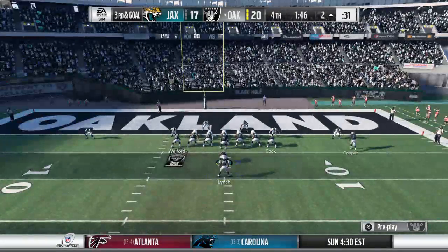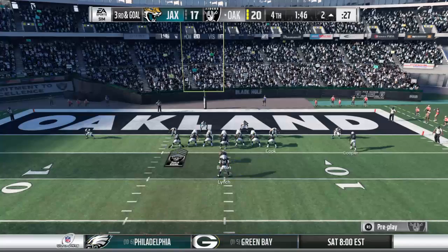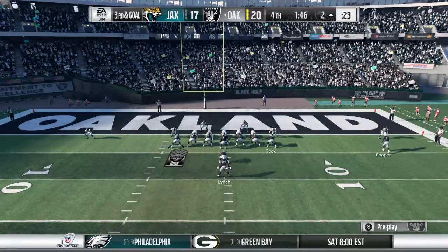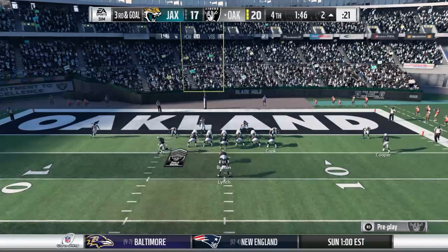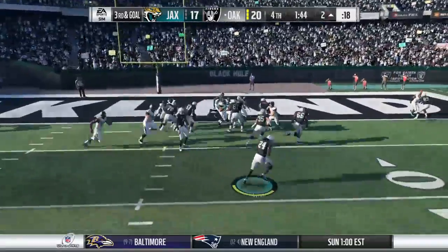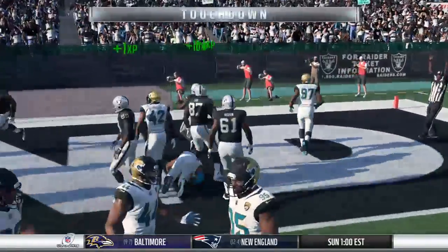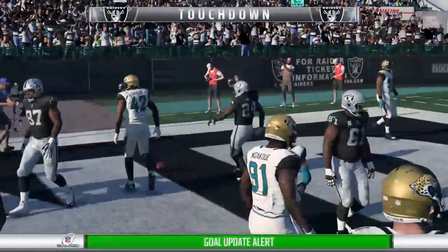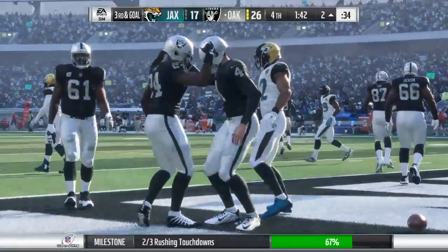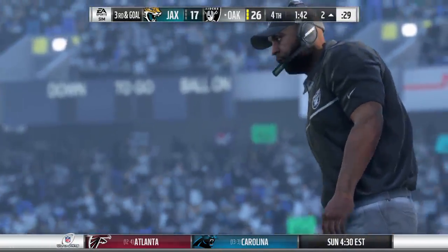They come out here in the eye. And the wideout in motion. They'll bring a tight end in motion. Here is Lynch on 3rd and goal. And he is in. Touchdown, Raiders. Marshawn Lynch with his second touchdown of the afternoon.